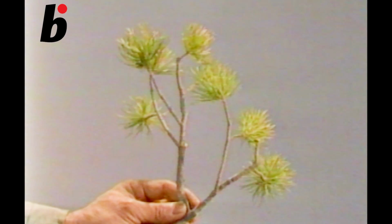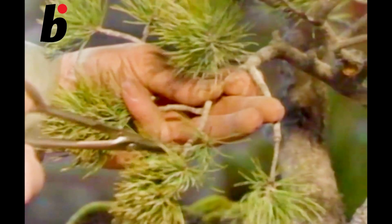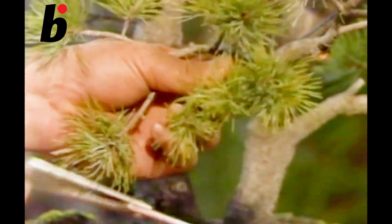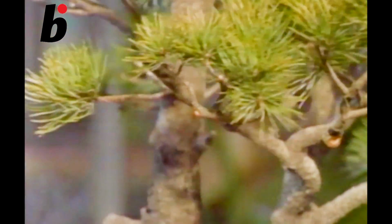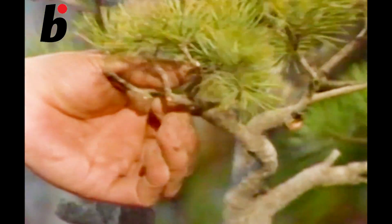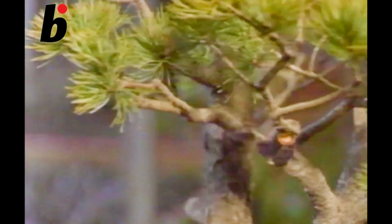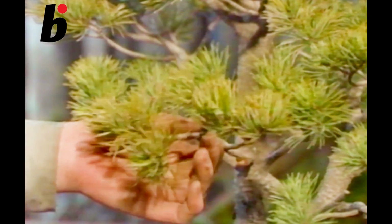Let's have a look at the tree before and after the arranging of the branches. Now, let's arrange the small branches. If the branch is too long, then make it shorter. Cut the branch which sticks out. Leave the short branches alone and cut the long branches.